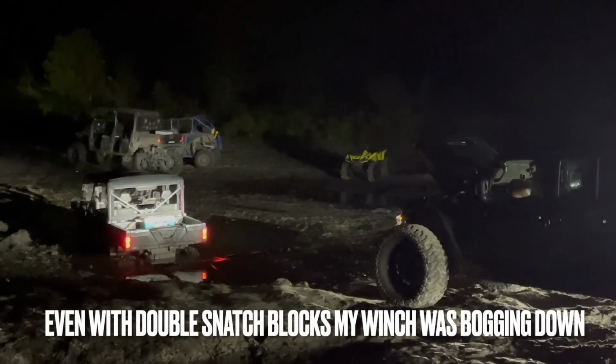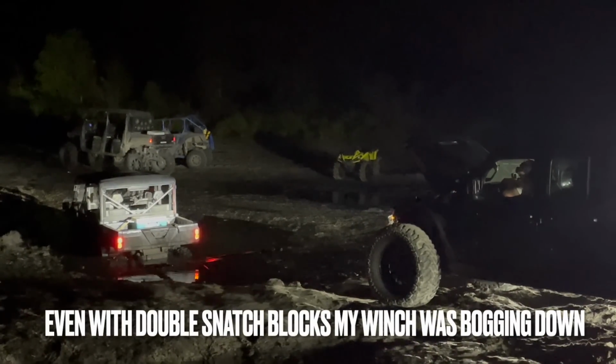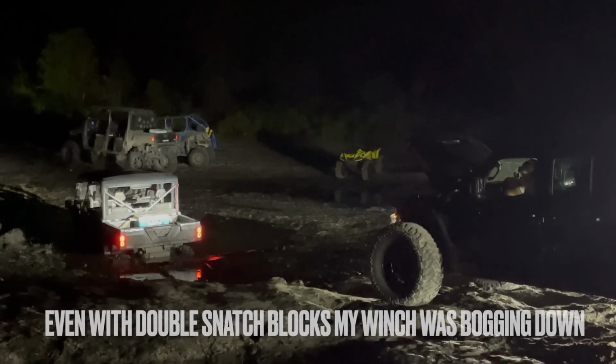I heard my winch is about maxed out. Hold that. Can you rock him? That one tire looks up higher. Hold it.